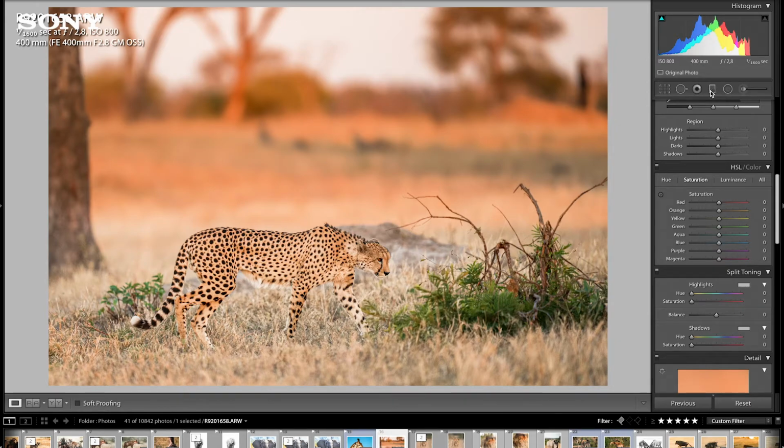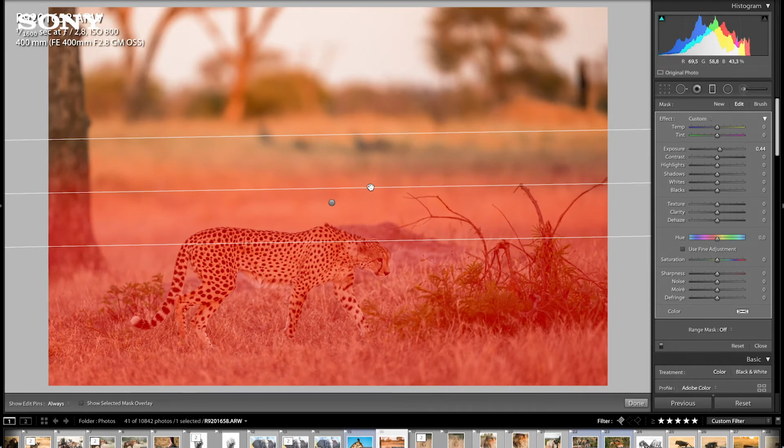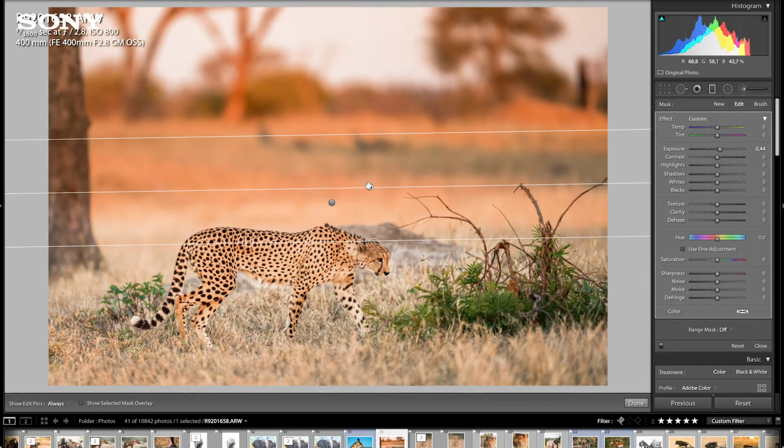So I used a tool up top here in the middle, just under the histogram, called the gradient tool. And if I hover above this one here, you will see this one, all the red is where it's going to impact there, and it's a gradient tool. So it'll go from 100% at the bottom line here to 0% up at the top line here.